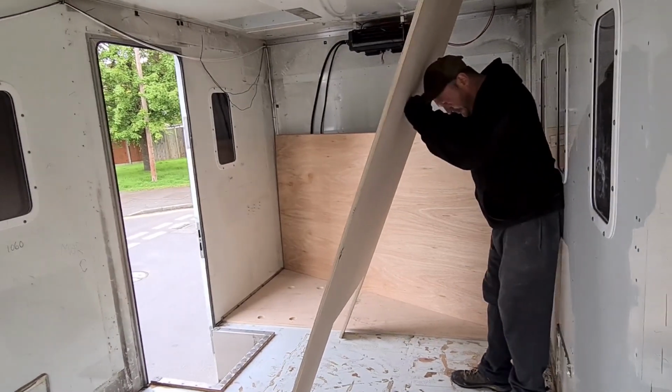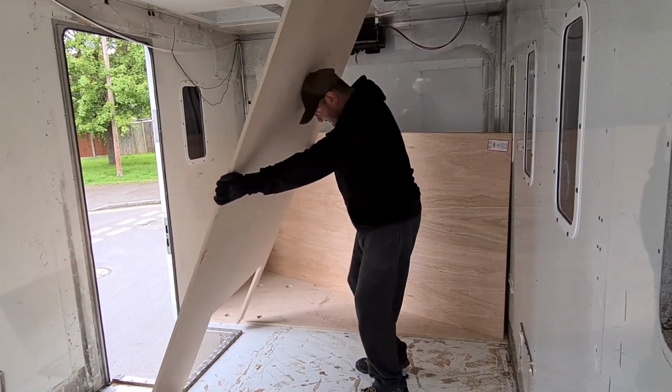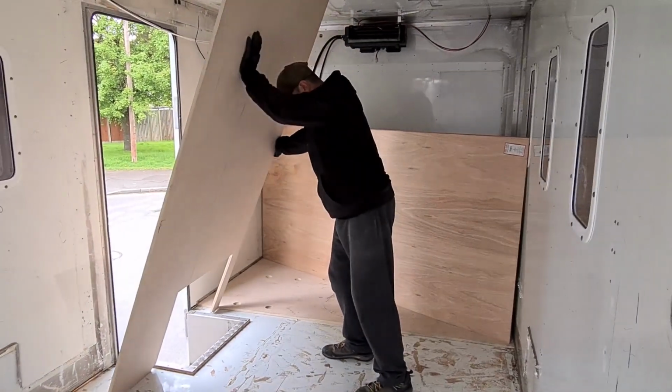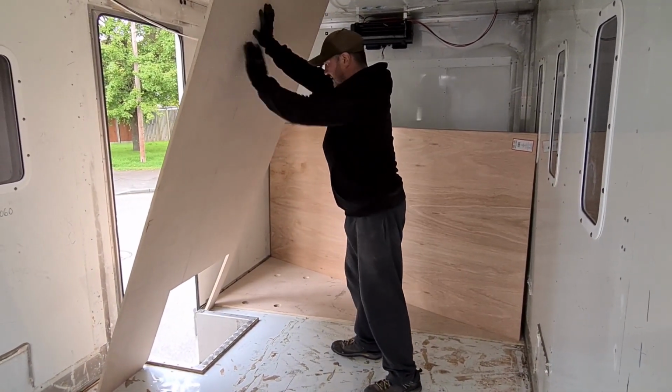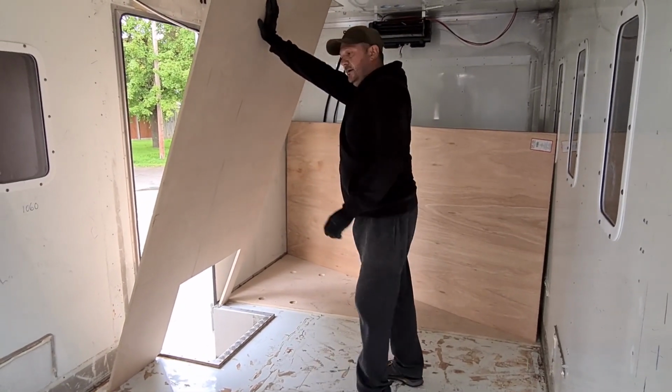I feel like I'm taking a beating. This 18mm piece of ply has done nothing but try and make my bloody life a nightmare.